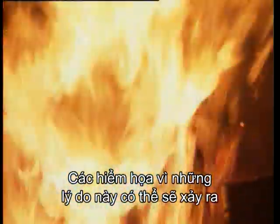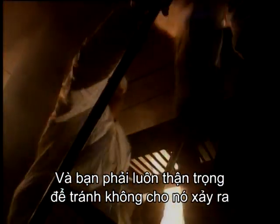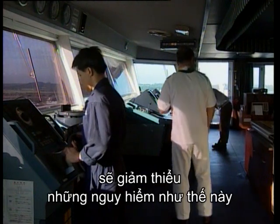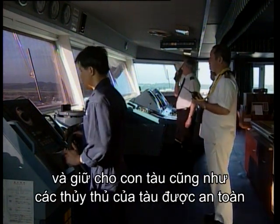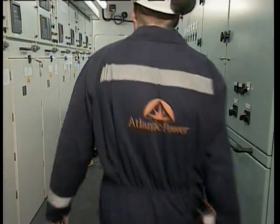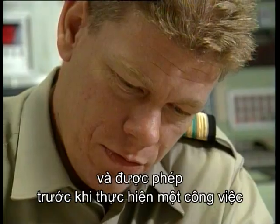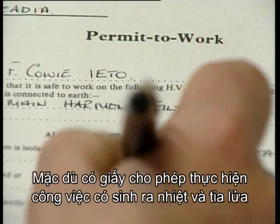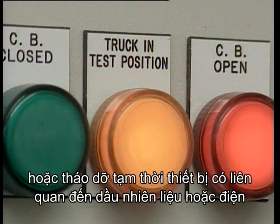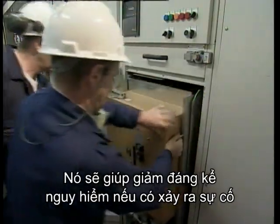These dangers are very real. Machinery space fires are always serious, and you must take every precaution to avoid them happening. Following laid-down working practices will minimize these hazards and keep the vessel and her crew safe. Good housekeeping makes sense. Ensure that you have the proper tools and authorization before starting a job. Whether it's a hot work permit or arranging the temporary isolation of oil or electrical feeds, these procedures are there for a reason. They significantly reduce the risk of something going wrong.